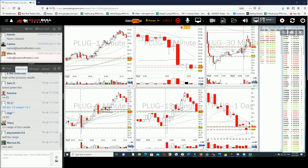You see how I moved my stop loss every time? First stop loss was so wide, right? Second stop loss, decent. Third stop loss, so tight. With multiple adds right there. My average was somewhere around here after all those adds. So this was a tiny stop loss, and that is the reward right there.